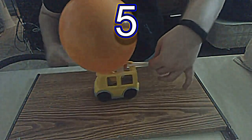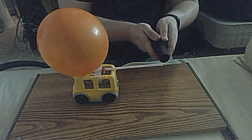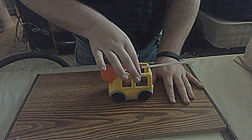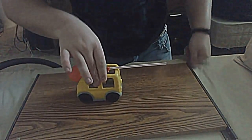Five. Movement observed. And since we had one test that did not move, let's do a few more just to make sure that we are getting accurate data and to see if it happens any more times. So let's do an extra three. Test six.